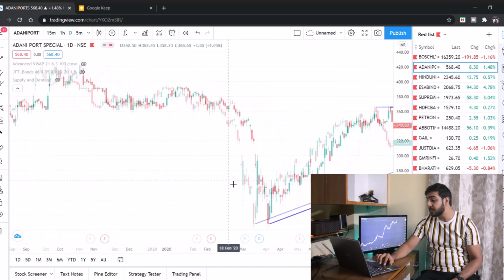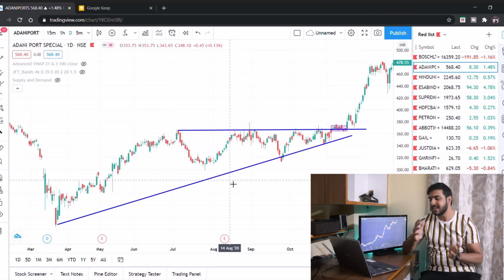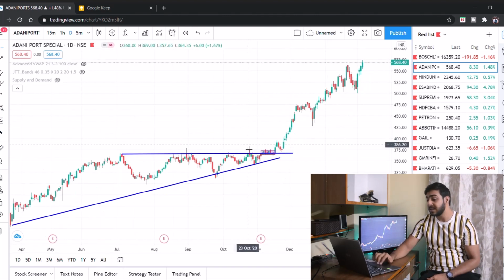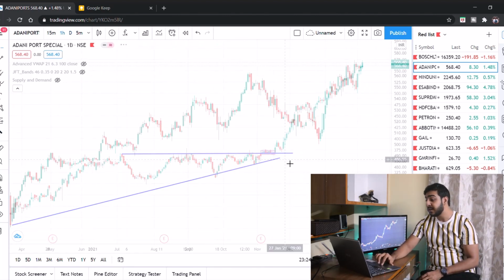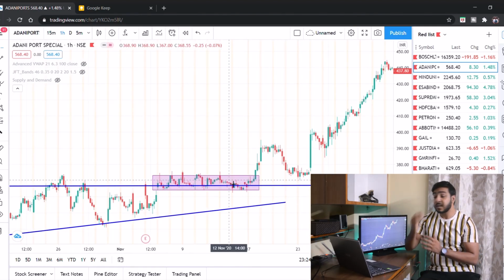Now, when there is a build-up, there is not just one breakout. There's technically 2 breakouts happening here. One is the breakout from the triangle, and second is the breakout from the build-up. So, the strength of the breakout is much stronger in this case.